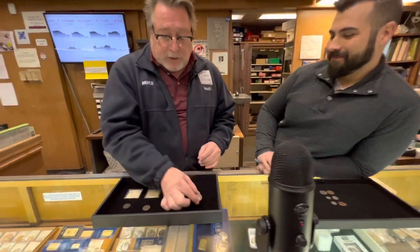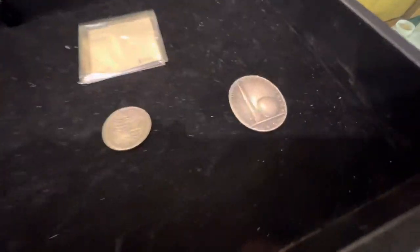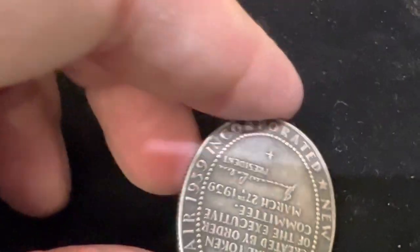But now for something completely different. This is something that we took in. A little sleight of hand. That is just way too cool. This is a so-called dollar from the 1939 World's Fair. It's 90% silver, and it weighs in between a half dollar and a dollar. Where was it held that year? It was in New York.